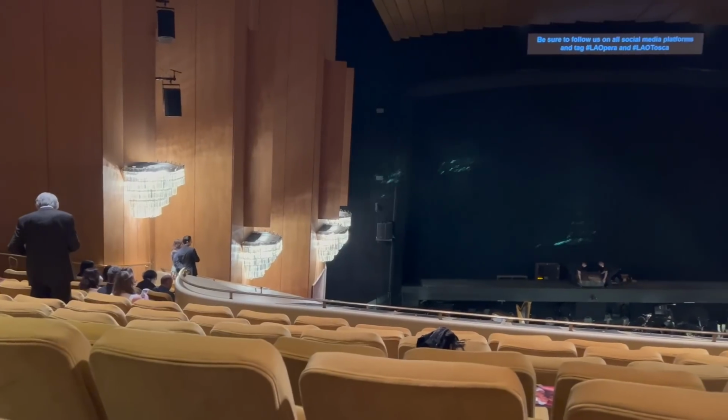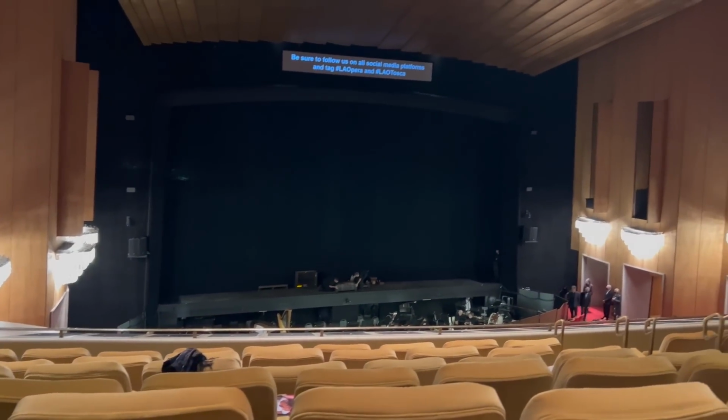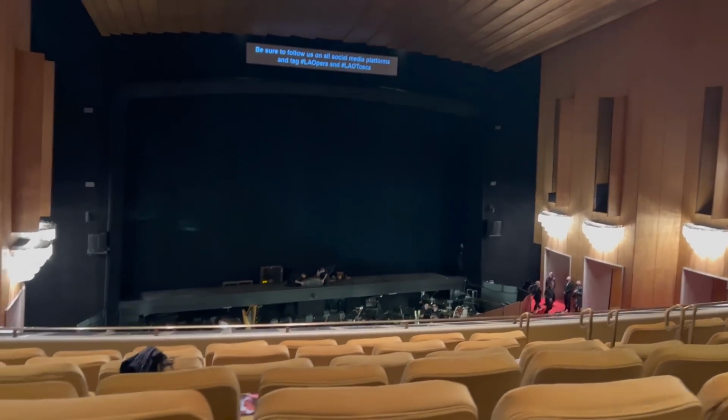The second misconception people have is that you won't understand the opera. So Tosca is in Italian. However, they do have subtitles in English above the stage, so you always know what's happening and you're never in the dark. And the third misconception is that it's expensive. Well, I was looking at the tickets for the LA Opera, and the most inexpensive seats were only $15. That's like the price of a movie ticket.